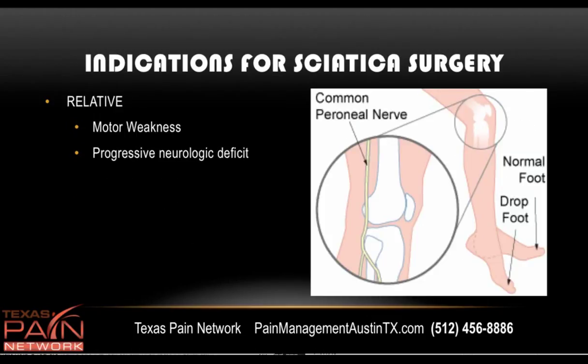A relative indication would be motor weakness. If a nerve's getting pinched badly enough that you're getting some motor weakness, surgery should be considered. It's not mandatory. You can watch that motor weakness for a while, okay? Now, if the motor weakness is getting worse, surgery should definitely be considered. But if it starts to get better, you can continue to watch it. You just don't want to watch it too long.